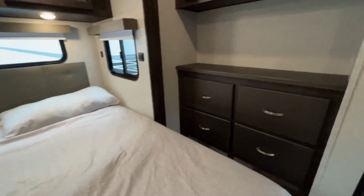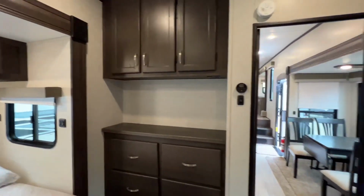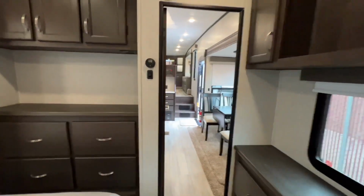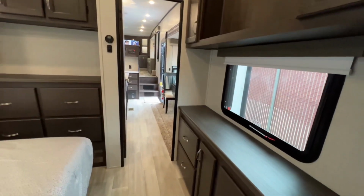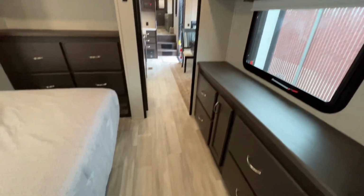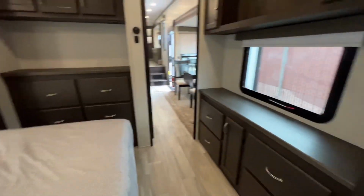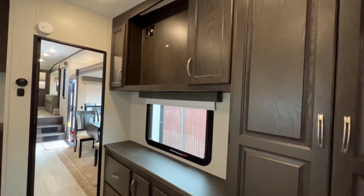Turn a little more, we have our dresser with storage down below for shoes and cabinets above. There's your second thermostat. The other one's out in the main living, and that is for your air conditioning unit. The main thermostat controls the furnace, which is for the entire coach. It's central heat and air, but 2 zones on your air conditioning. There's your dresser at the foot of the bed, the location for your TV up there.